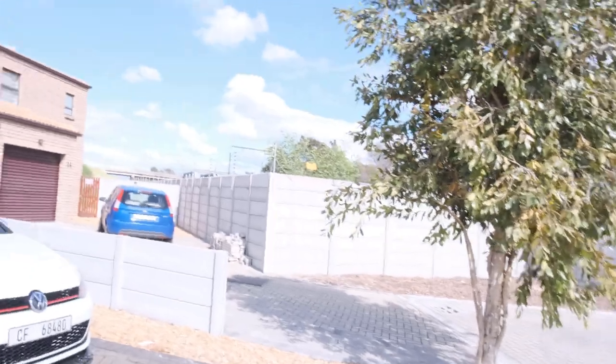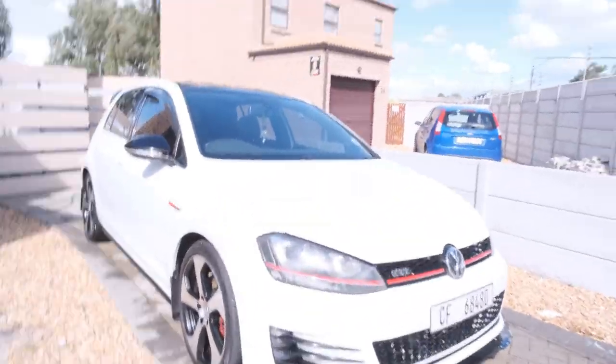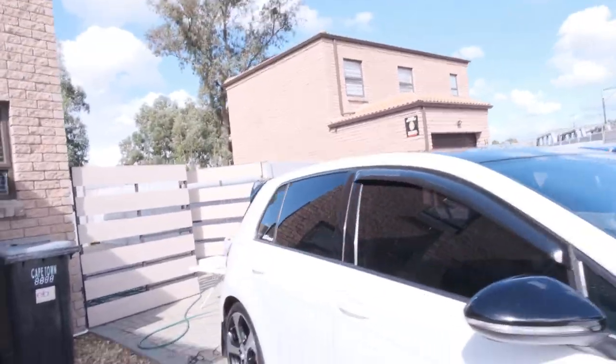I'm going to be putting the color foam over the car now just for my daughter. But yeah guys, once I get my upgraded foam cannon, the foam will be much thicker and much more frothy, and it will actually show what the product can do. So yeah, anyways, let's get on with the video.